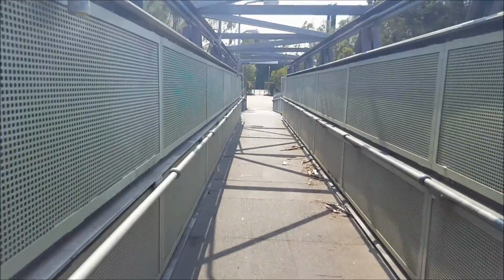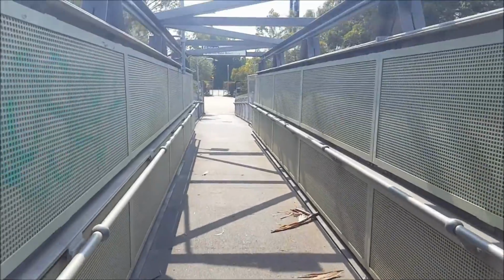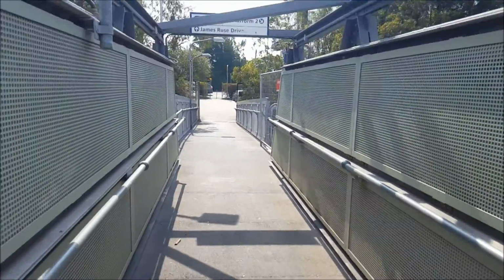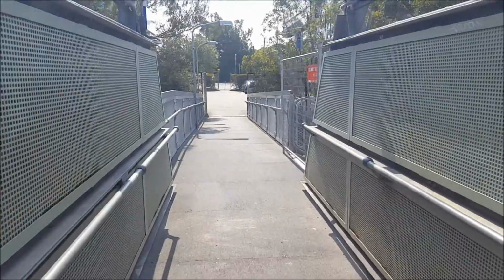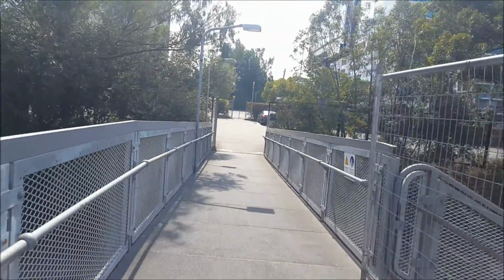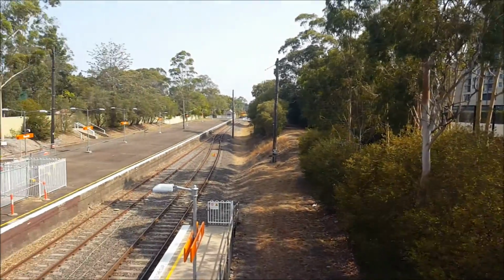Anyway, viewers, that is a very sad sight of the Carlingford Line. The M30 was the final train ever to traverse the T6 Carlingford Line, which is now closed to make way for the Parramatta Light Rail.